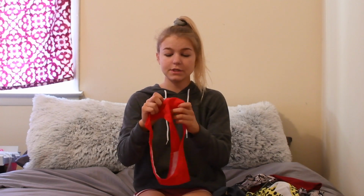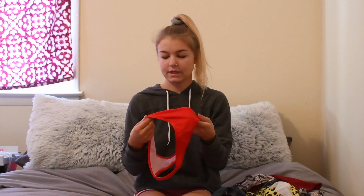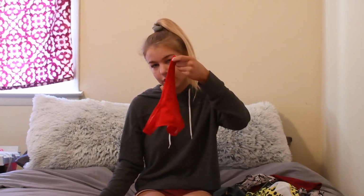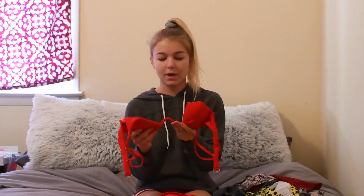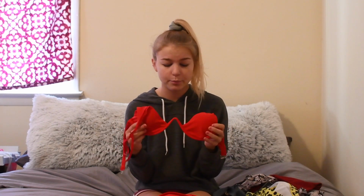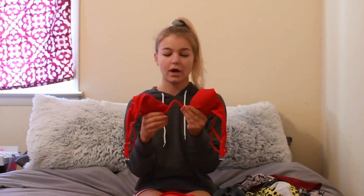The material of these ones is a little bit cheaper feeling, like it only has one layer versus the purple one that had two. But you know, like I said, you get what you pay for. And then the top, I was super excited for this. I thought it'd be super cute. I have a friend that has it, and I thought it looked adorable on her, so I decided to order it. But it's kind of made for someone with a wider chest, I would say. And I'm a pretty small person, so when I first tried it on, it looked like it didn't fit at all. But I'm going to keep trying to play around with it.